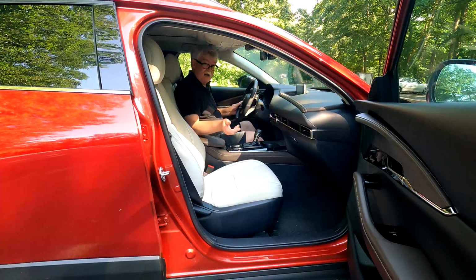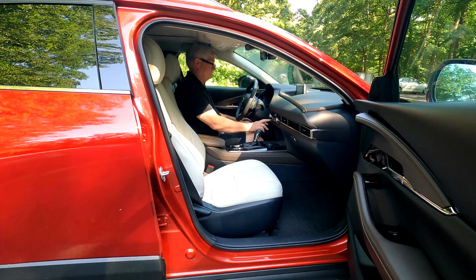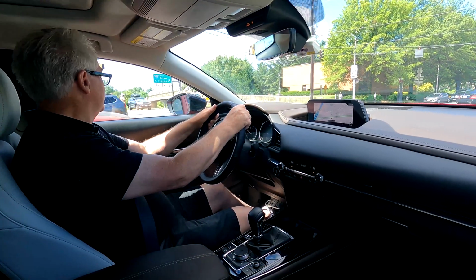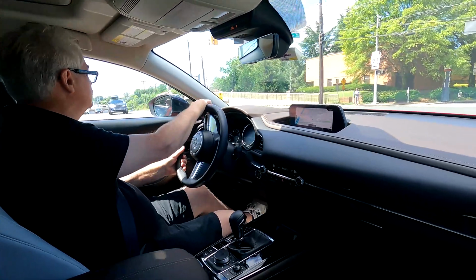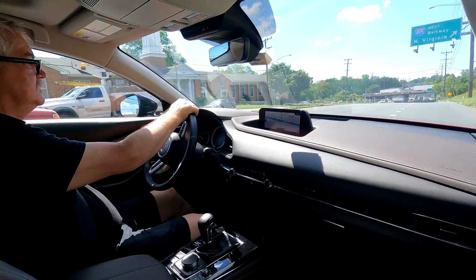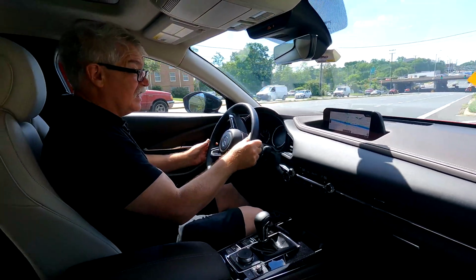So what's it like to drive the CX-30? Well, let's go ahead and take it for a spin. All right, here we go. Now that beep beep was telling me that there's traffic around me, so that's helpful.